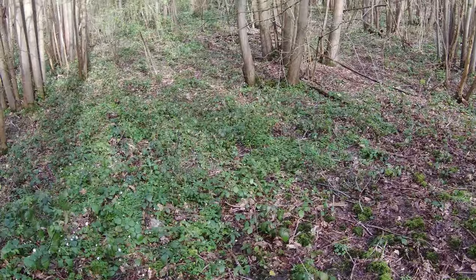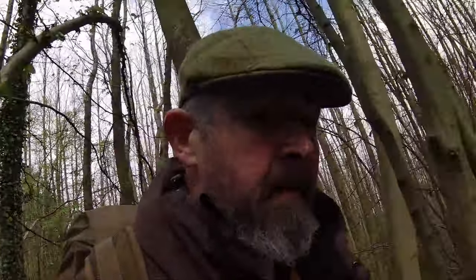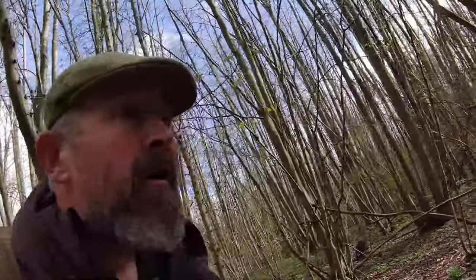There's a nice carpet of wood anemones and some Primula vulgaris, primroses, those are in there as well. Nah, I'm not going to bother with that spot down there. It's nice because it's down off a bank, but because of that there's a bit of water runoff as well, I think, and the ground is just saturated. So I'm going to look somewhere else.